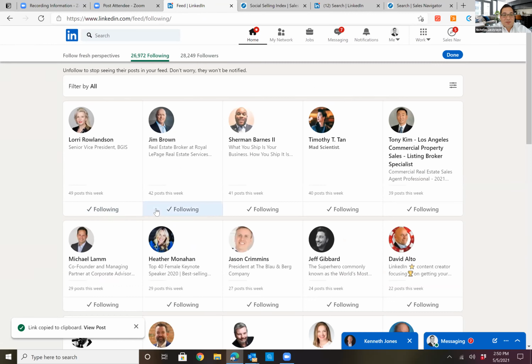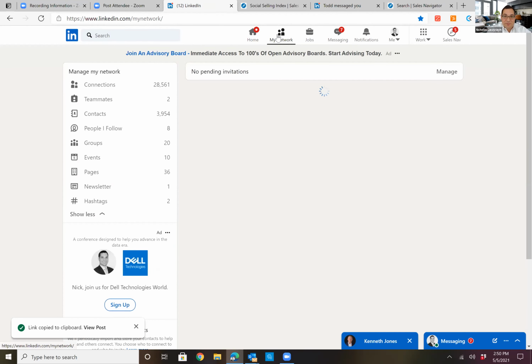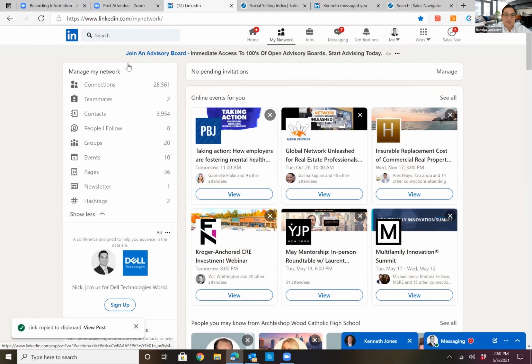And then if somebody's posting too much and they're kind of annoying, you can just click unfollow. Now, it says unfollow to stop seeing their post in your feed. Don't worry, they won't be notified. So if you're unfollowing people, you're still being connected. You're just going to stop seeing their political post or whatever is annoying you, and you don't want to follow that day. So it's an interesting thing to just know. The people you follow are the reason why you see their content. So if you're seeing too much of somebody's content that you don't like, just unfollow.